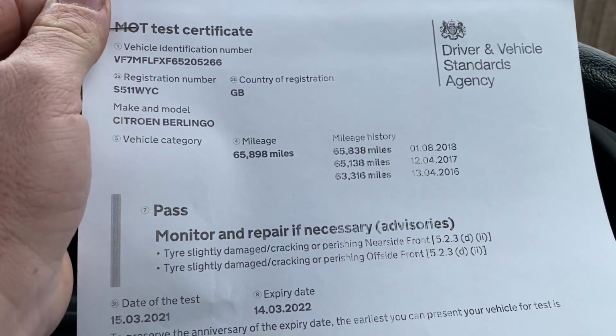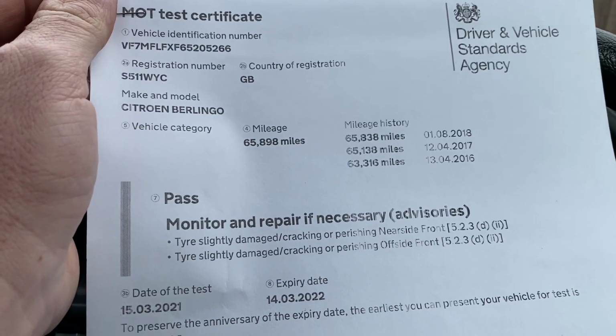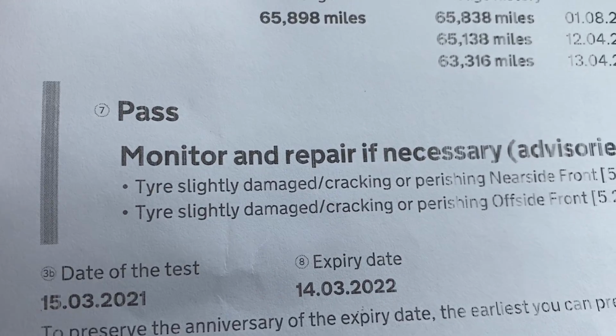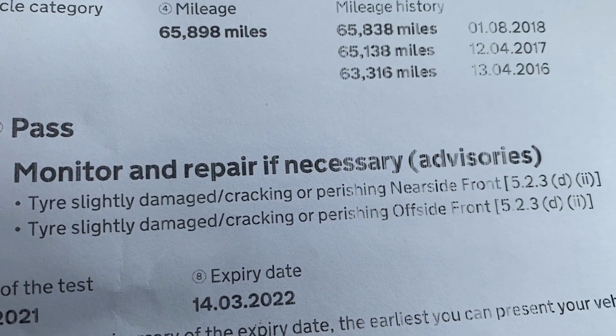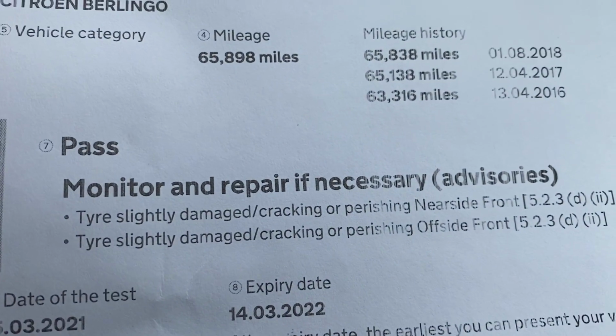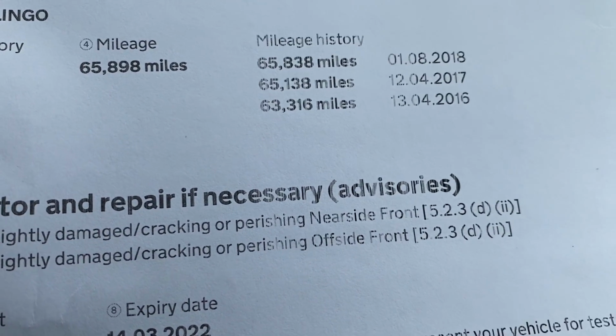So it passes no problem at all, but it does have a couple of advisories on this one. Tyre slightly damaged, cracking or perishing near side front, and tyre slightly damaged, cracking or perishing offside front. I had a look at those two tyres, and they've got little marks in them, so I suppose they are starting to perish, and that is because it has been sat for quite a while.